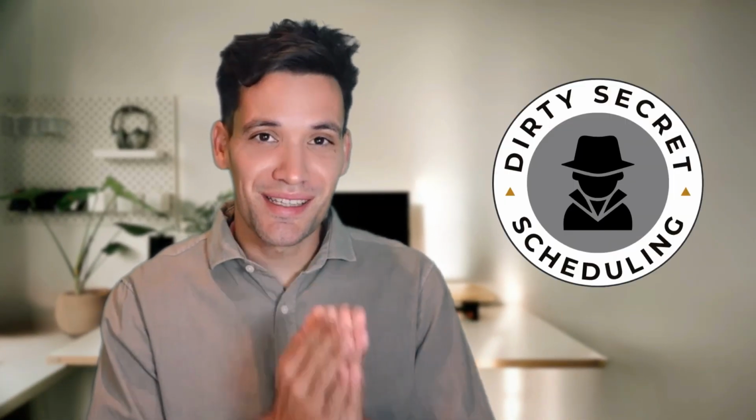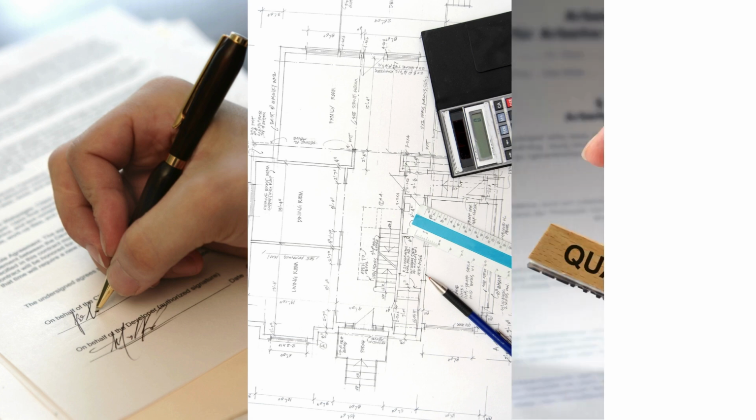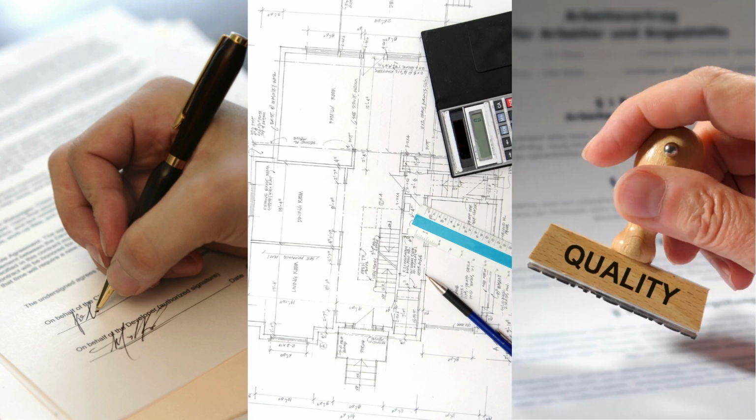Now, I'm not saying that this happens on every single project. Sure, some projects implement scheduling beautifully, but on most projects I've worked on, this tends to be the pattern you see, which leads me into the dirty secret of scheduling. You don't actually need a schedule to deliver a project. You need a contract, you need an estimate, you need quality assurance and compliance certifications, but the reality is you can deliver a project without a schedule.